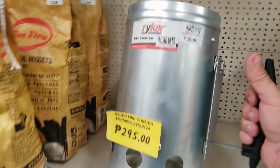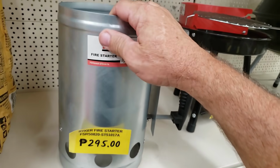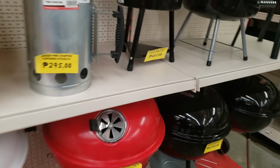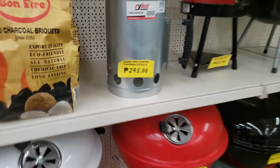Now they do have these. Actually, I'm about to buy one of these right now. I absolutely love these for getting charcoal going. I don't know if they got any others besides that on display. They probably want to get one down. But I'm gonna buy one of these.